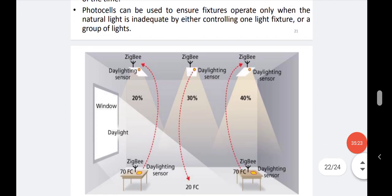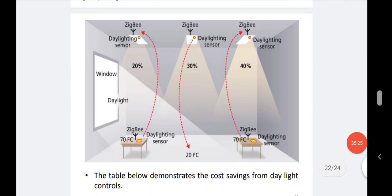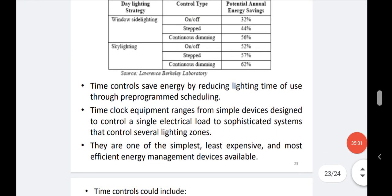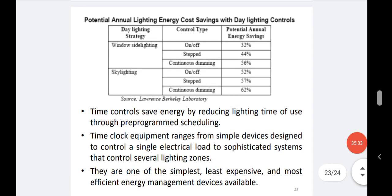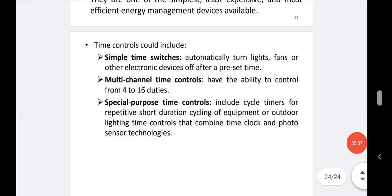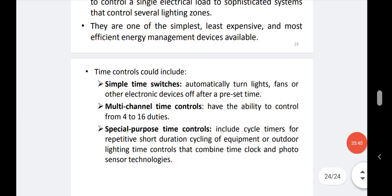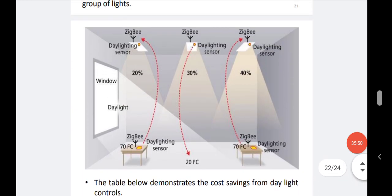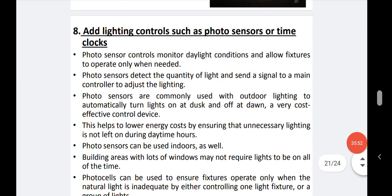So like this you can use daylighting, using Zigbee sensors and the like to control these photo sensors. These are all the purposes. The time controls will be simple time switches, multi-channel time controls, and special purpose time controls. You can just read up on this one. I am not going into detail, I just introduced the concept.